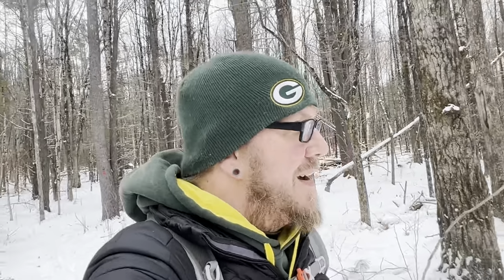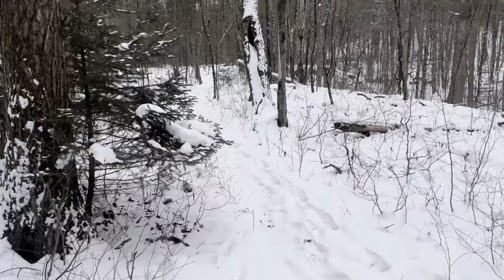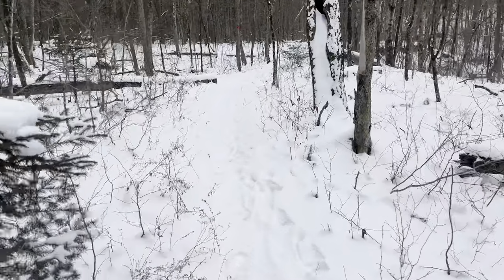You know what never fails? I can go to the bathroom a million times before I leave home, but as soon as I get out on trail, I have to pee like the Dickens. So I think that's what I'm gonna do. I'm gonna step off and find a big tree to water. Marking my territory, so to speak. I love that crunch of the snow.